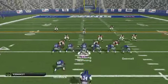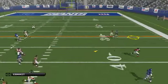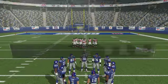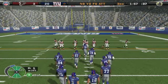Atlanta comes out in the quarter defense. Here comes the blitz. Throwing. Trufant stops him short of the marker. You better kick it here. Gain of 8 on the play.